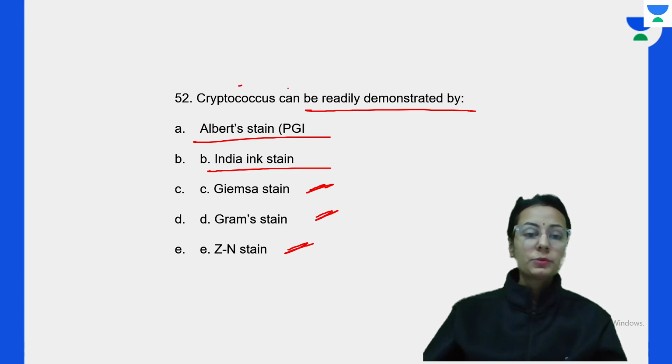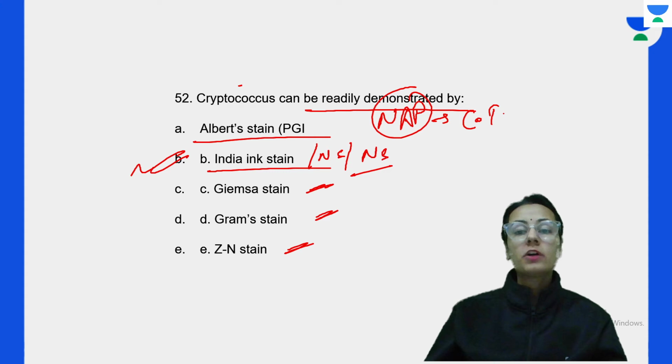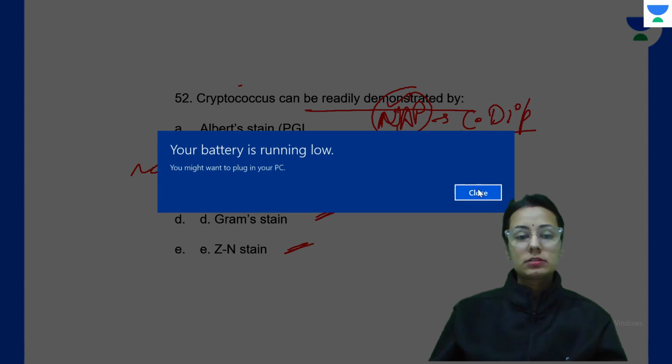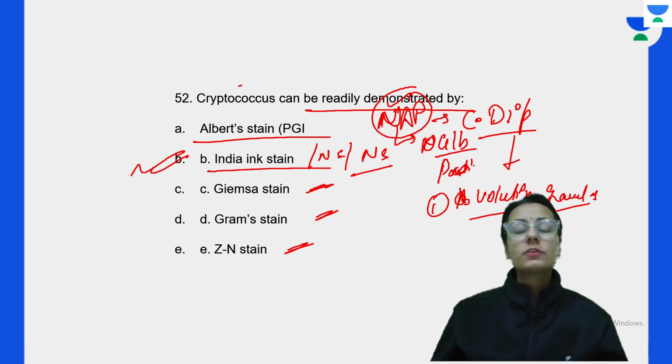Yes, what is the answer now? Cryptococcus is readily demonstrated by the India ink stain or the negative stain or the nigrosin stain. Apart from this, we use the Albert stain to stain the Corynebacterium diphtheriae, to stain the volutin granules. Volutin granules, or the metaphosphate granules, or the metachromatic granules in the Corynebacterium diphtheriae, we were using the Albert stain.